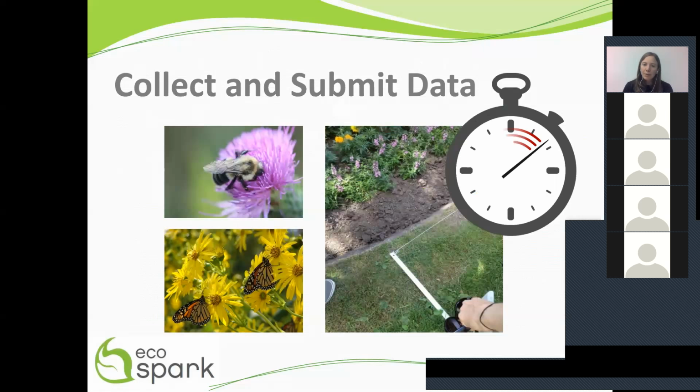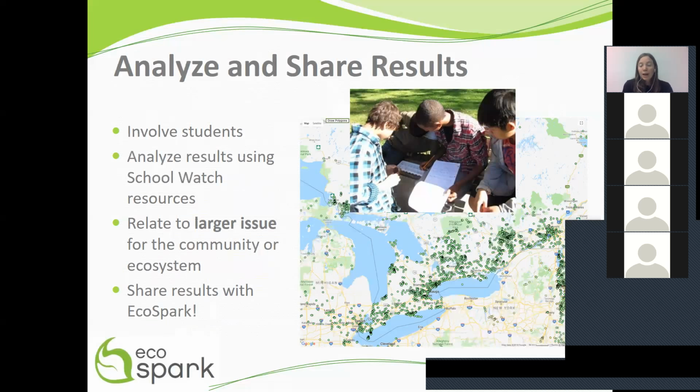You can analyze results in other forms as well. Often you can download data, for example, into an Excel file and see how it shifts over time. You can relate the project to a larger issue for your students as well. So if they're involved with, let's say, water quality through a program like EcoSpark's Changing Currents, they might be interested in learning what affects water quality and why they got the results that they got. Some hypotheses that the students have come up with can actually be explored with some of the resources through the School Watch Guide, or we can direct you to more specific local resources if you have a question.